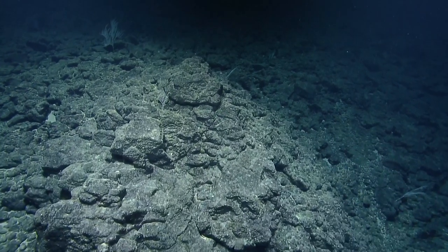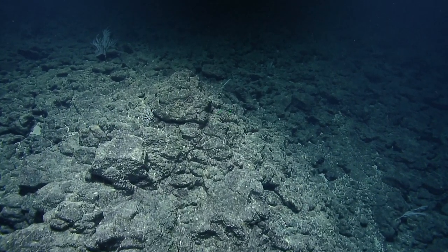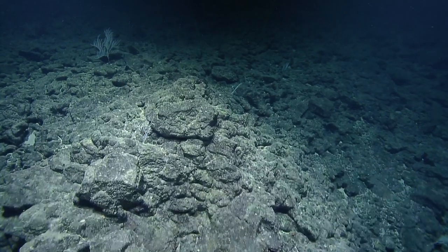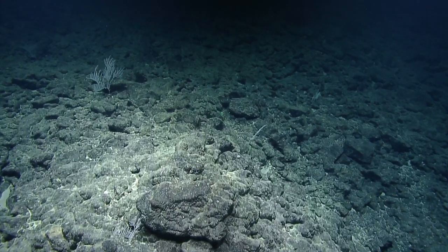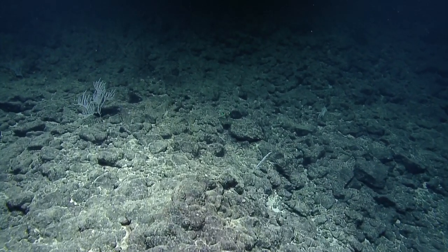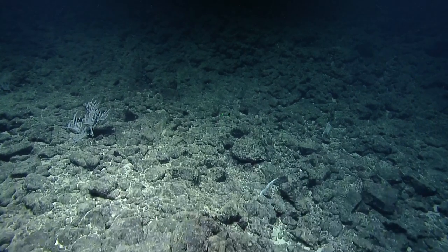Did they see it towards the end of the dive, I guess? No, we saw it when we pulled Herc up on deck, on the porch. Wow. I haven't seen a Metallogorgia. I've been waiting for the moment. It's a pretty cool skeleton color.